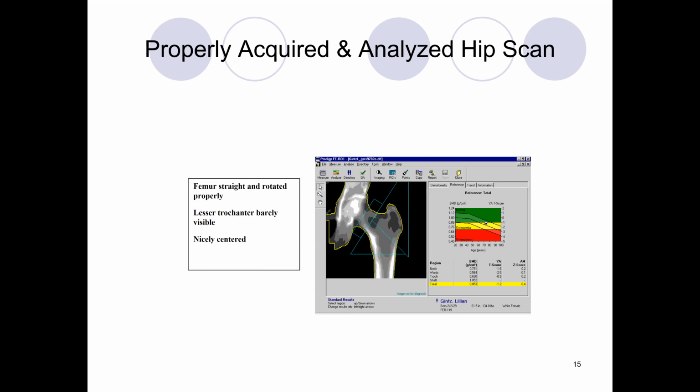All right, so here is an image of a properly acquired and analyzed hip scan. The femur here is straight and rotated properly. You can tell that because the lesser trochanter is barely visible, and it's also nicely centered in the scan window.